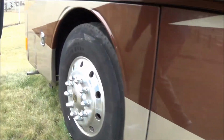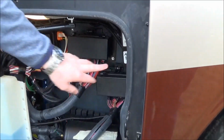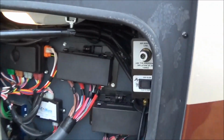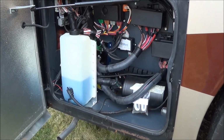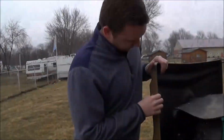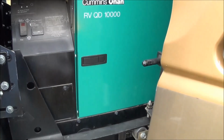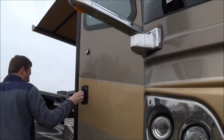Alright, this front compartment, you have your button for your generator slide. Push it there, in or out. You have air pressure right here. Produces probably about 75 psi. Your windshield washer fluid, bunch of chassis wire and fuses, stuff like that. Up here, here's your Cummins Onan 10,000 watt generator. Like I said, it is on the slide, so bring that back in, push it out, stand up on there, wash your windshield, do whatever.